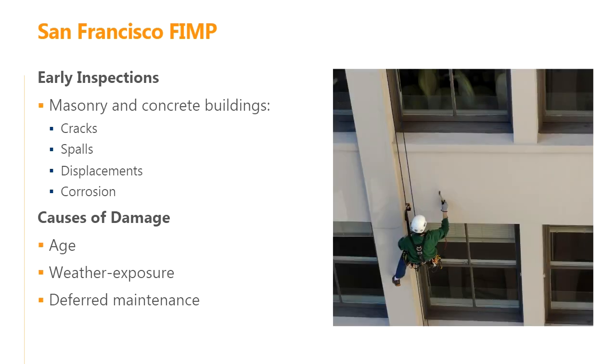When the glass breakage occurred in early 2023, the FIMP was conducting inspections on buildings constructed up until 1925, which typically have masonry and concrete facades, punched windows, and don't generally have spandrel glass or modern glazing. The most common types of deterioration and damage on these older facades, such as cracks, spalls, displacements, and corrosion, are typically the result of age, weather exposure, and deferred maintenance. These conditions develop and progress over time in a relatively predictable manner.